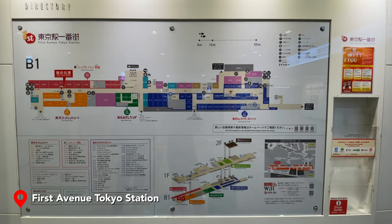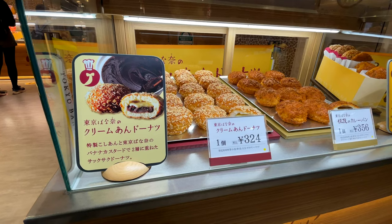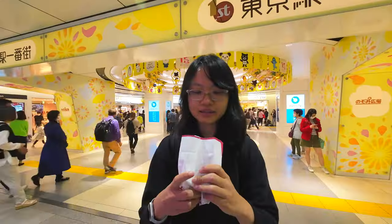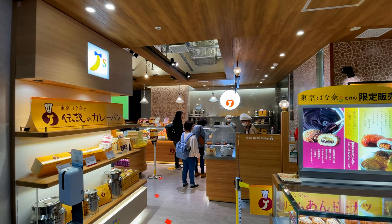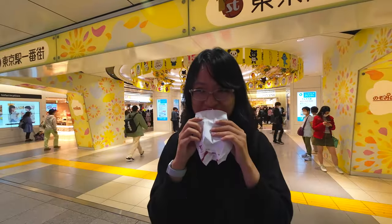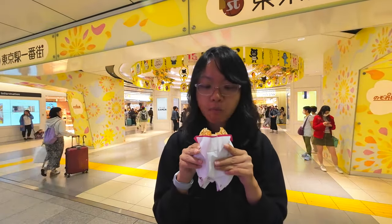There are so many things in the Tokyo underground street, and the first item we bought is the Tokyo banana croquette. The staff actually heat it up for us and I think it will taste better after heating it up. So taste test. I think it has nothing to do with Tokyo banana. I couldn't taste any banana from this croquette.